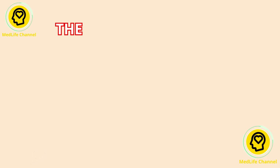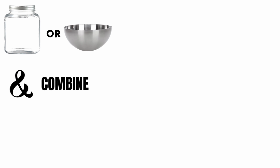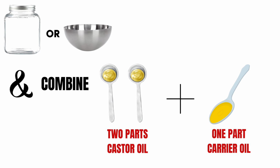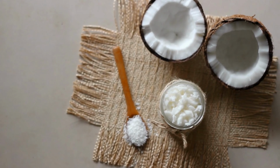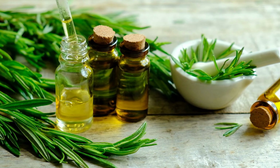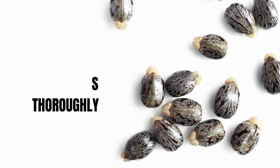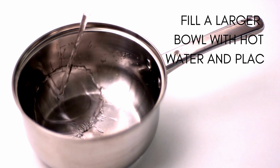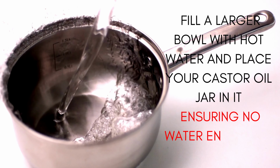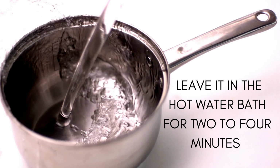Now, let's explore the correct method of using castor oil for addressing hair fall and thinning hair. Grab a glass jar or steel bowl and combine 2 parts castor oil with 1 part carrier oil, such as coconut or almond oil. If you'd like, you can add a few drops of essential oil to mask the scent. Mix all the ingredients thoroughly. Fill a large bowl with hot water and place your castor oil jar in it, ensuring no water enters the jar. Leave it in the hot water bath for 2 to 4 minutes.